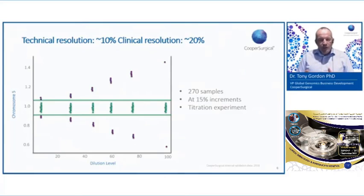And this was a 270 sample experiment where we increased in purple the amount of aneuploidy in different mixtures. And you can see we can titrate down. The green line in the middle shows 20% gain or loss of chromosomes. So we can show the green line, which is euploid, from mixtures of aneuploid going up to the point where you would actually have all cells aneuploid. So this is really important because actually calling mosaics is much more difficult than calling full aneuploidies. And we need to be accurate. And we've been able to set our clinical resolution at 20%. And this is something that Manuel is going to talk about in his presentation.